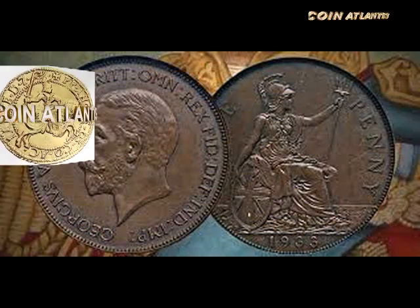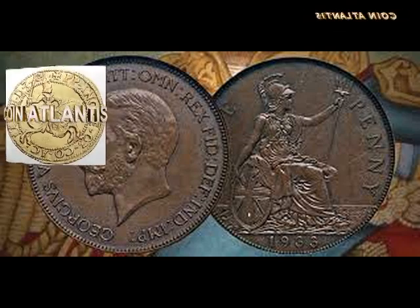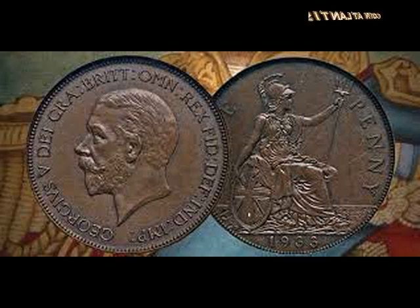The penny that never saw the light of day, 1933. In 1933 the Royal Mint decided to temporarily cease the production of pennies. This was due to a surplus of the coin already in circulation. Millions of Victorian and Edwardian pennies still changed hands in the 1930s.